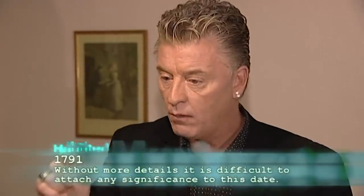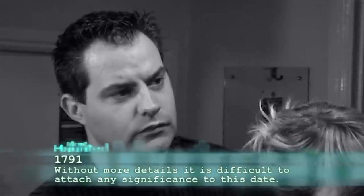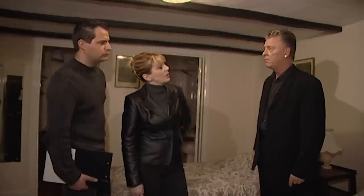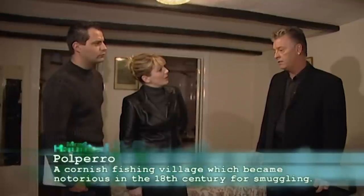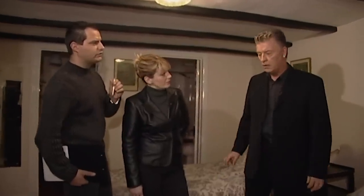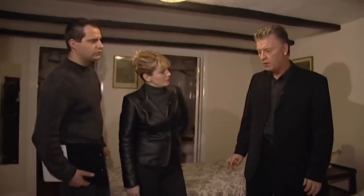No, about the smuggler. About Jack. 1791. He's just said these words. Well known in Polperro. Is that where he lived? There's strong connections with that name. How do you feel this Jack died or passed over to the other side? How did he go over?